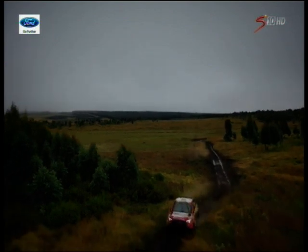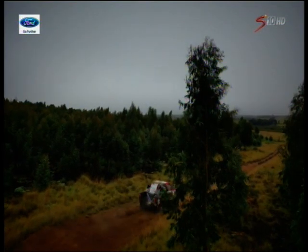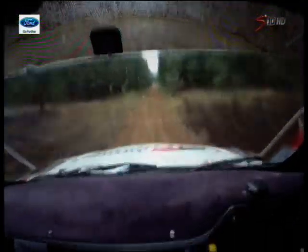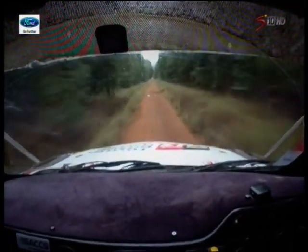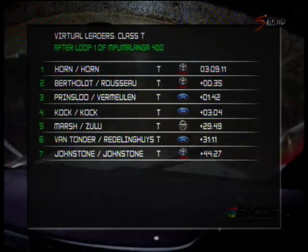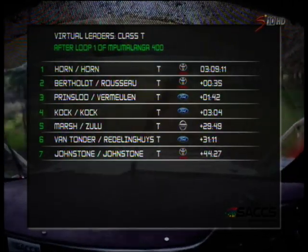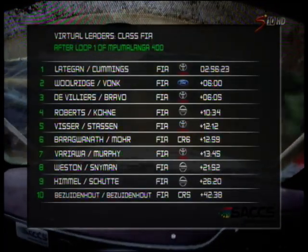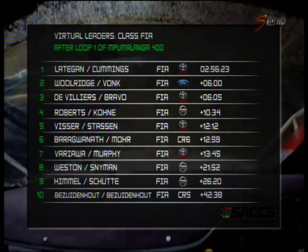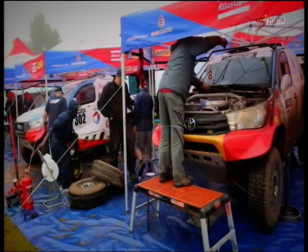All of this, however, only meant one thing, and that was that Laterkan and Cummings were controlling the race beautifully out front. The champion started in pole position, and by the end of the loop managed to increase his advantage to a full 6 minutes. So this is what the production car scoreboards revealed at the halfway mark. The Horns had a bit of a gap over Berthold, with the Fords of Prinsloo and Koch in hot pursuit. And it's Laterkan's name who appears at the very top of the FIA leaderboard, 6 full minutes ahead of Woolridge, who in turn only had a slender 5-second advantage over de Villiers.